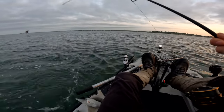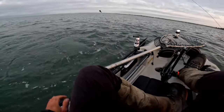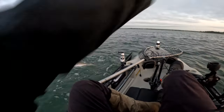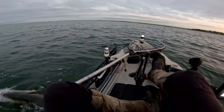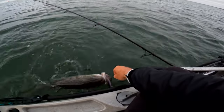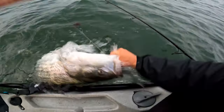Like in that slot range. Maybe a little bigger actually. Pretty nice bass. Very nice bass. But yeah, like I said, I think that these bass are kind of rolling in here, eating these blackfish. Wow, that's a very nice bass.